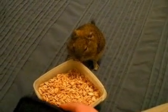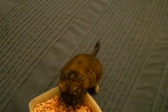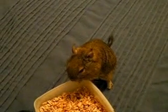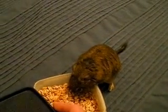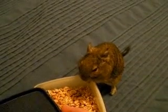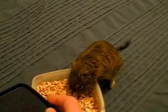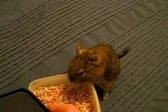And what I have here in this box are puffed oats. Puffed rice is good too. Actually, I think puffed rice is a little bit better because there's less carbs in it, less sugar. But oats is fine too, because I try not to give them too much because degus are prone to obesity. So they should get a lot of hay, and be careful on giving them too much other stuff, because if they get overweight they can develop diabetes, and that's bad.